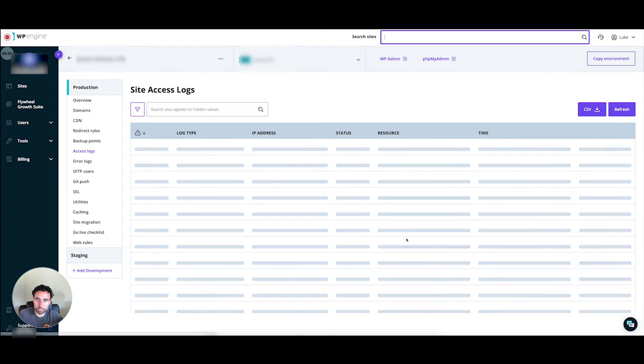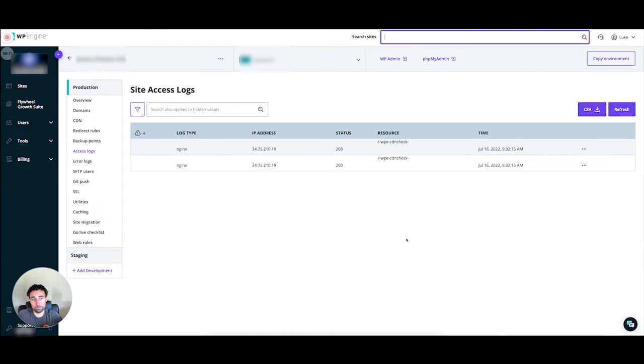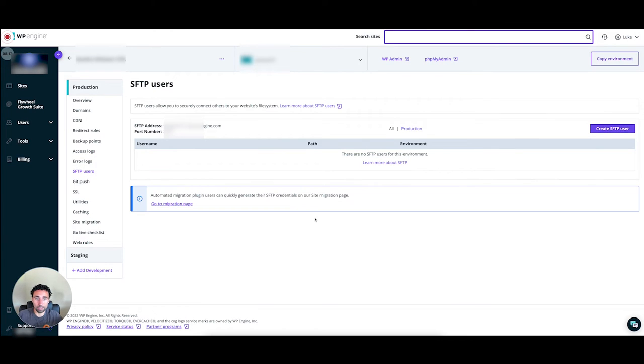Access logs is going to show you what's happened on the server, and you can see all the different logs and what's gone on. All the other different error logs, there's an SFTP area here. It's very easy to create SFTP access to the server, where you can access the files on your server. Git push allows you to hook up your WP Engine site to GitHub and be able to push directly from GitHub in there.